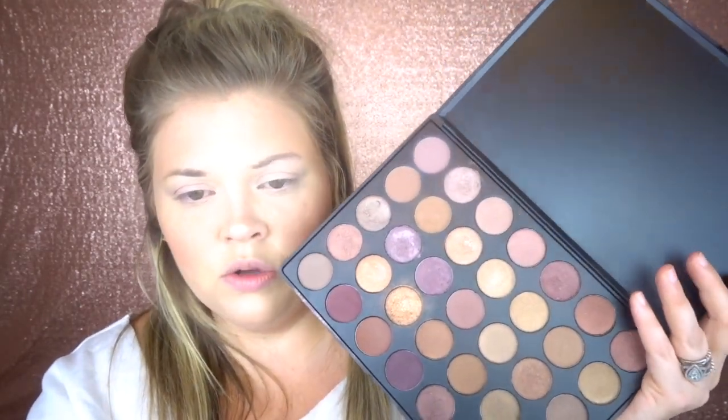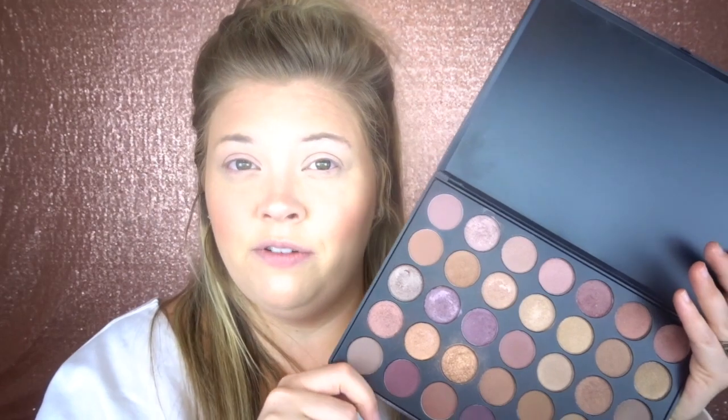There's like some gray tones too, so it has a little bit of everything. For my eye color, I have like dark green eyes. They're not brown, but they're definitely on the green side. So purpley tones go really well with green eye colors. Eyeshadow can be very intimidating, but it is necessary on wedding day.